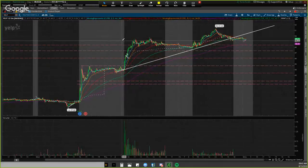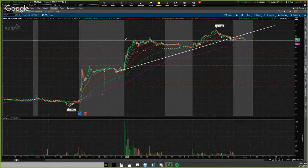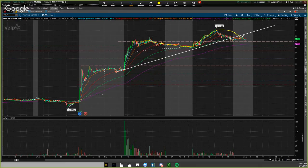Looking for Yelp to start breaking down the $49 price point. If you were to look at Thursday's high of day area, it had a resistance right about $49, right? So right here, it had like a support. We popped up, we broke over, and now it's coming back down. And so far, it's holding that level. So I think if Yelp can break down this $49 price point, we could see a nice kind of drop on Yelp.